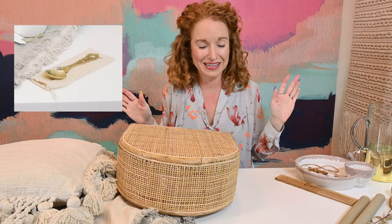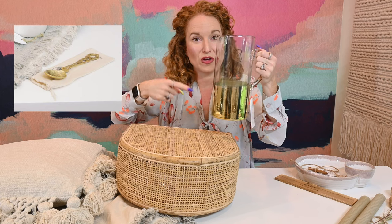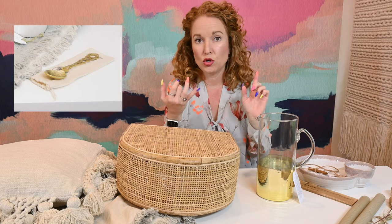The gold spoon, I'll try to pop a photo up here because I need to stop getting up and down. I don't know where it's at. The gold spoon would look really good by this. So if you had the pitcher here, the gold spoon that came in the last box, and then some sugars, you have whatever, iced tea, your sugars, and your spoon to stir your drink with.